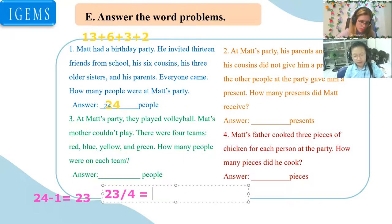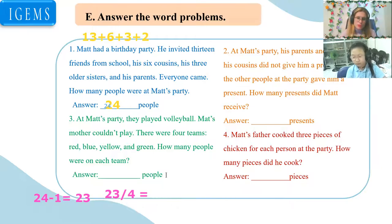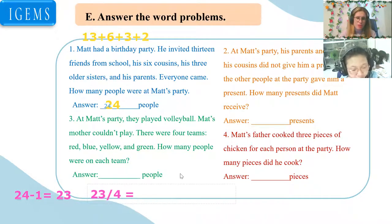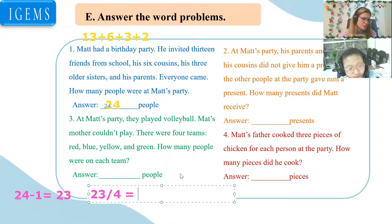23 divided by 4. Oh, it said that she couldn't play, but maybe. At Matt's party, they played volleyball. Matt's mother couldn't play. There were four teams. She couldn't play. Right, she couldn't play. So she didn't play volleyball? Am I right by saying that? Yes.